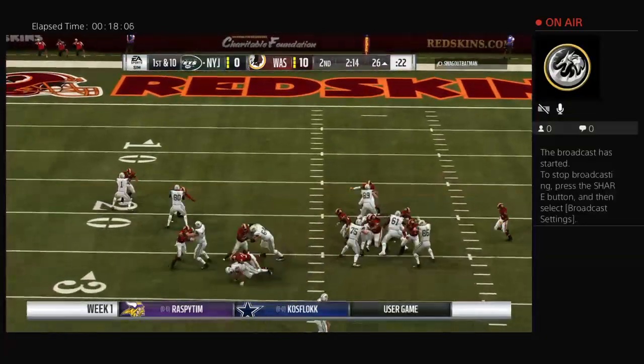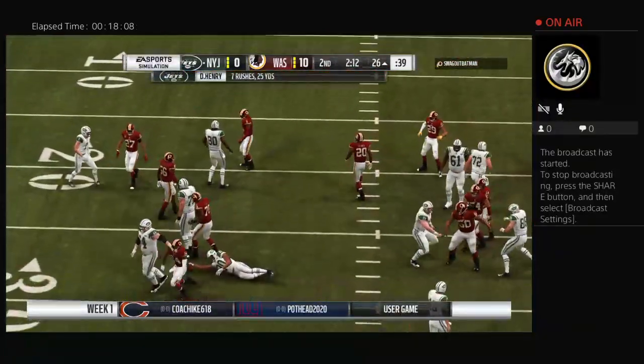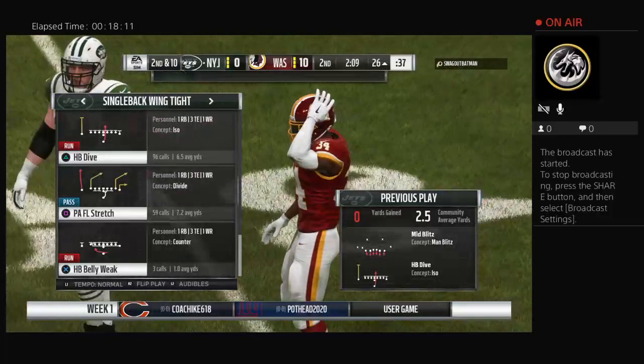A first down carry for Henry. And he is met at the line of scrimmage, and he goes down right there.